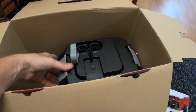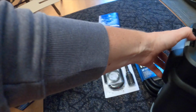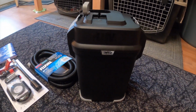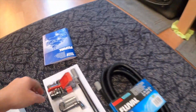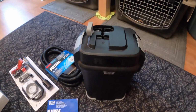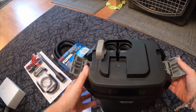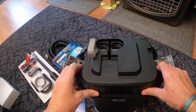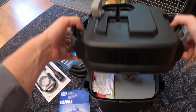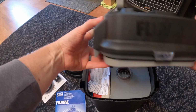And then here is the actual filter itself. And that is the canister filter. I'm just throwing around the manual. Let's start by taking this apart. And there's what the inside of it looks like.